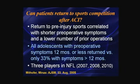And I do note that during the course of time at the NFL Combine, 3 players have come through that have gone on to the NFL tryouts that have had ACI, one in 2007, 2008, and 2010. So certainly it's compatible with returning to full-level sport. I've had collegiate players return as well.